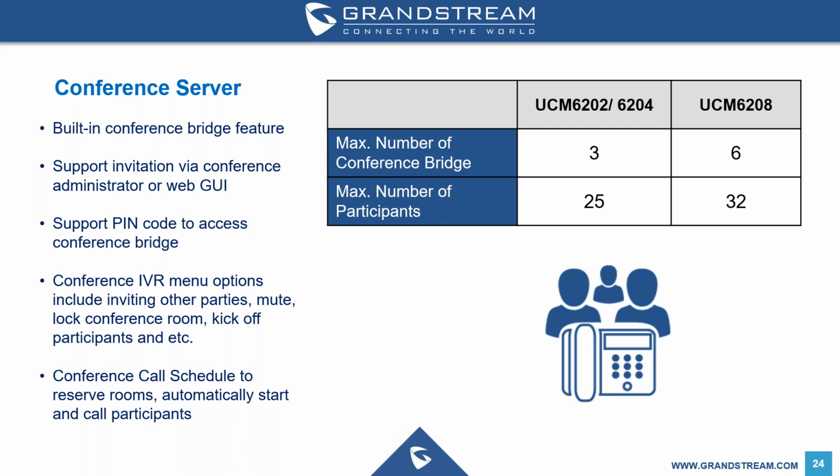For the conference server, as mentioned before, depending on the model, if you have a UCM 6202 or 04, then you can create up to 3 conference bridges. If you have 3 conference bridges, then at a single time, you can have up to 25 participants, okay? So either you can have these 25 participants in one bridge, or you may have different conferences going on at the same time within the 3 conference bridges that you have. So keep in mind that there's a limit of 25 participants. And then, of course, with the 6208 and 6510 also, by the way, you can have more conference bridges and you can have more participants, up to 32.